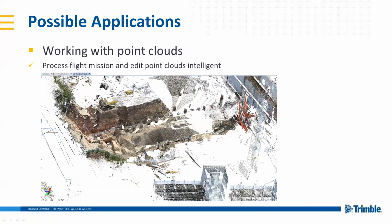of a building pit here, on really big job sites. And there's a lot of objects. There's buildings around. You can see some people, some surveyors there doing measurements. There's some foundations in here that you also don't want to consider. There's buildings, there might be some cars, objects.